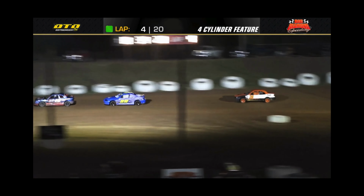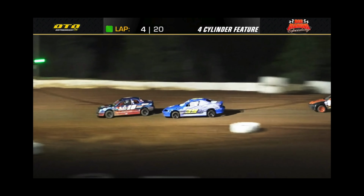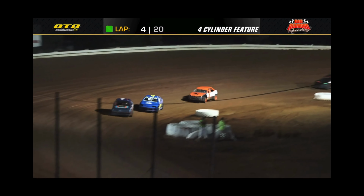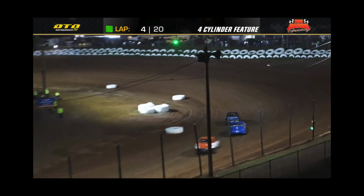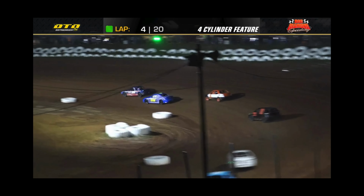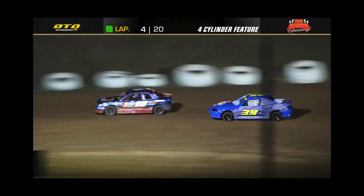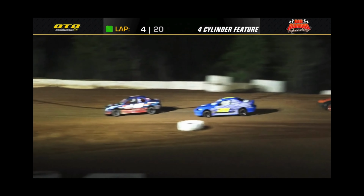Dan Stein is right in there as well. Position change out there. Looks like Jeff Foster in the 32 has moved into fourth position, getting ahead of the 13K of Kelly France. Look at Larry Eck just trying his way.